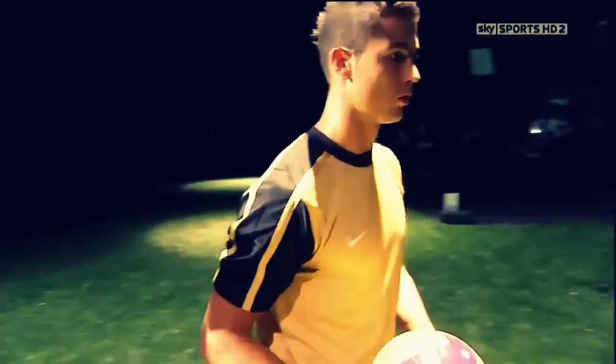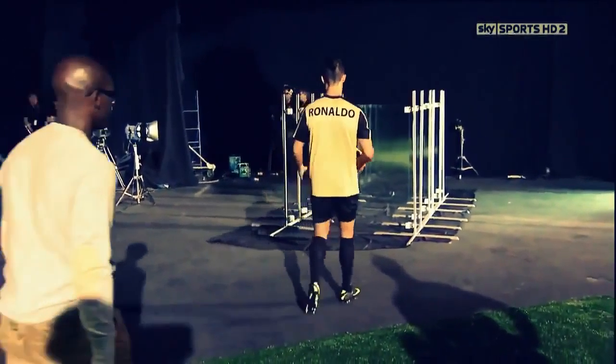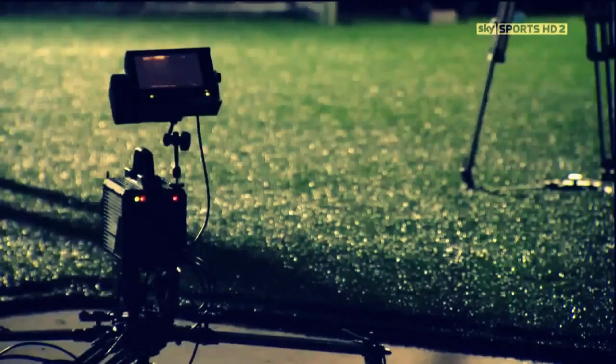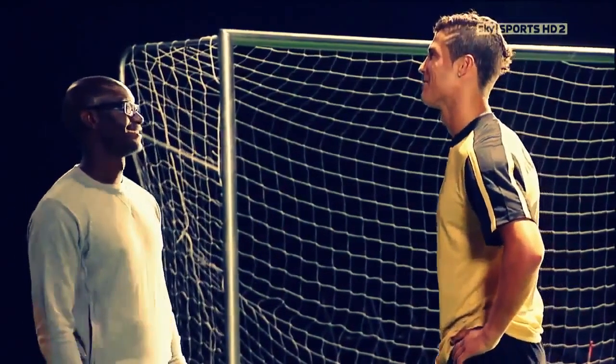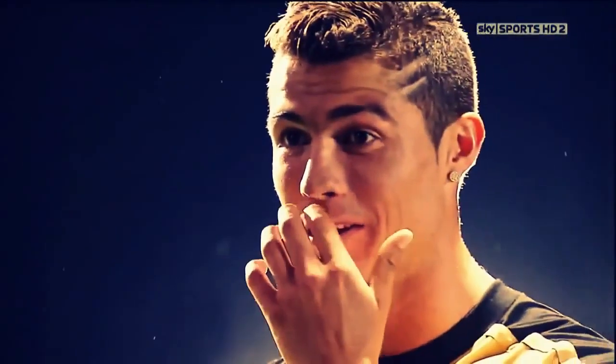Andy has designed an unusual test to find out. Inspired by an event in Ronaldo's childhood, 6 sheets of glass are arranged around a speed monitor. Ronaldo will fire the ball at this glass target. What was it like as a kid smashing windows? Well, when I was a kid, I think I broke just one glass of one neighbor.